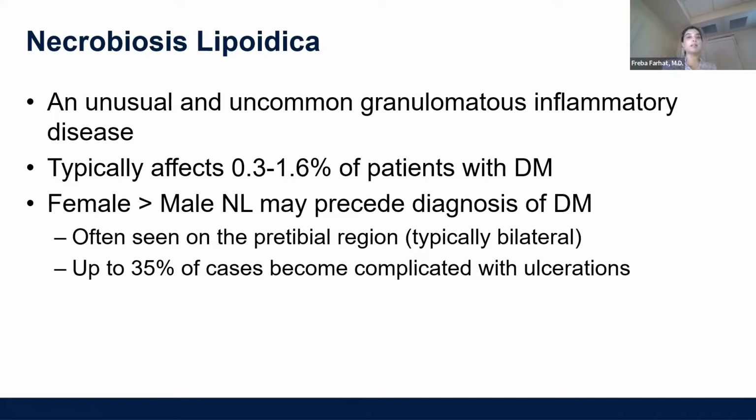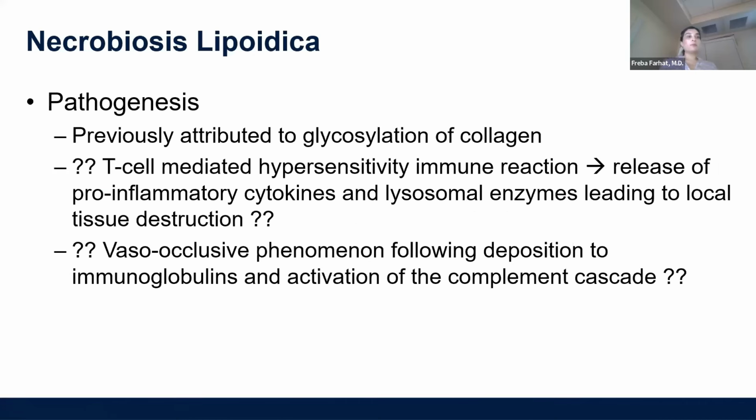Yeah. And I think that also, I didn't mention this, it was just for brevity, but you tend to see NL in younger patients too. I saw it a couple times in my training. Twice I saw it in middle-aged women. And then one time at the VA, it was in a really young patient with type 1 diabetes. And he unfortunately had it on his upper extremities. So he was very displeased with the clinical appearance of it. And we tried our best to mitigate the appearance and also help a little bit.